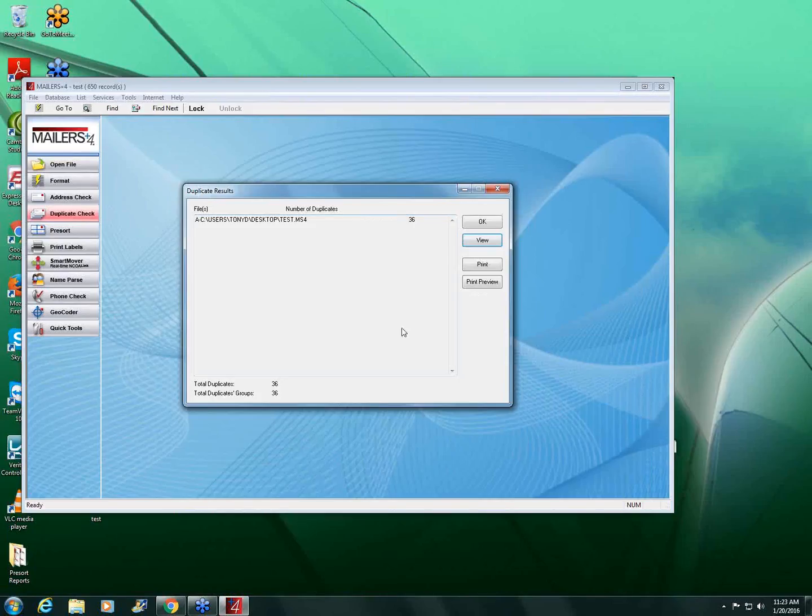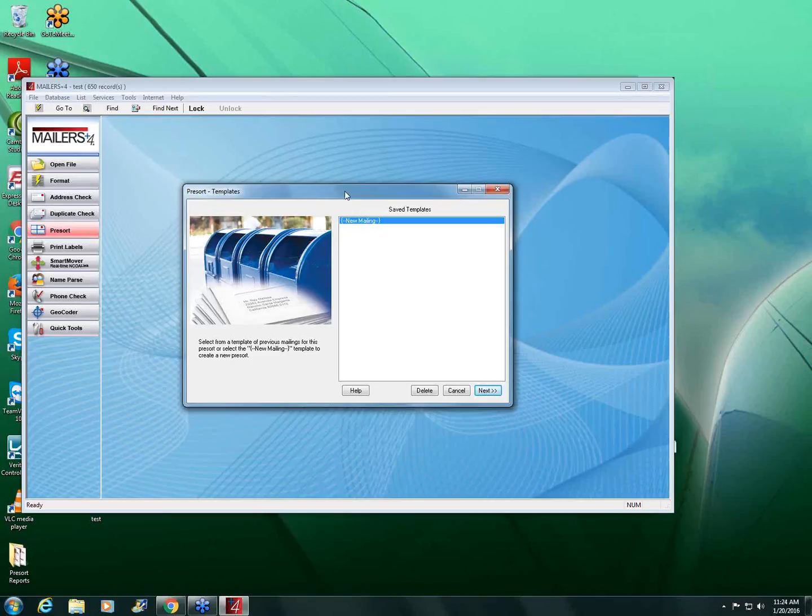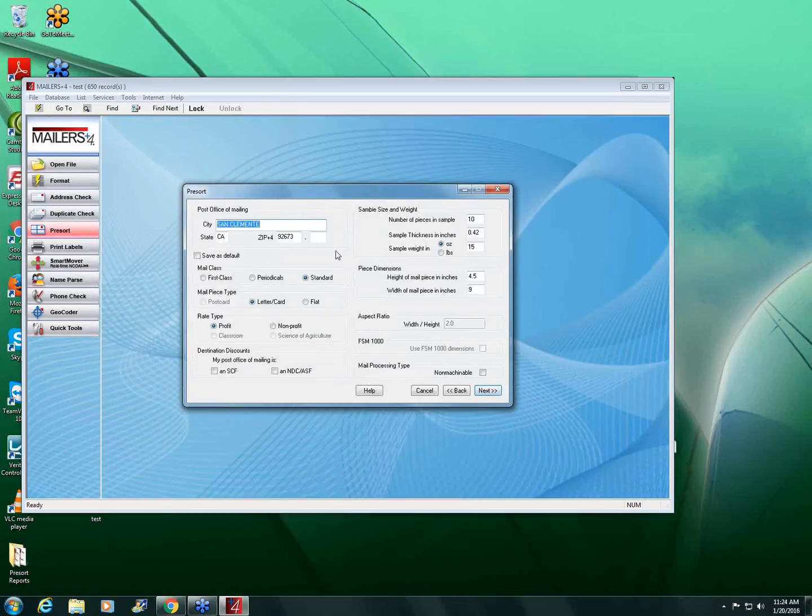And this can help you reduce mailing pieces to people who don't need them, or sending more than one piece when you only need to send one. So now that you've run the address check, the duplicate check to remove any records you don't wish to mail, the key to the savings to discounted rates is pre-sort. Now in pre-sort, if you have same jobs over and over and over, you can save these as templates so you won't have to go through any of these screens. But it's a wizard-based pre-sort, so you can just select the type of mailing you're doing, whether it's first class, periodicals, standard, whether it's a letter card or a flat size.